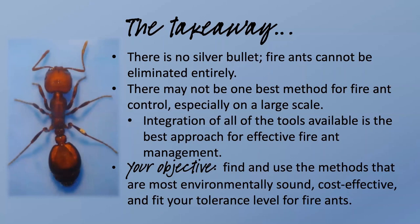There's not any one best way to manage fire ants, especially on a large scale, but what we're trying to do is use all the tools that we have available and find the best approach for effective fire ant management. So we're trying to find and use the methods that are most environmentally sound, cost effective, and then also fit our tolerance level for fire ants.